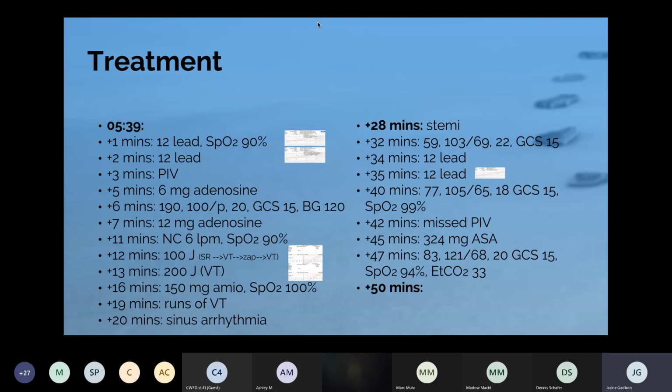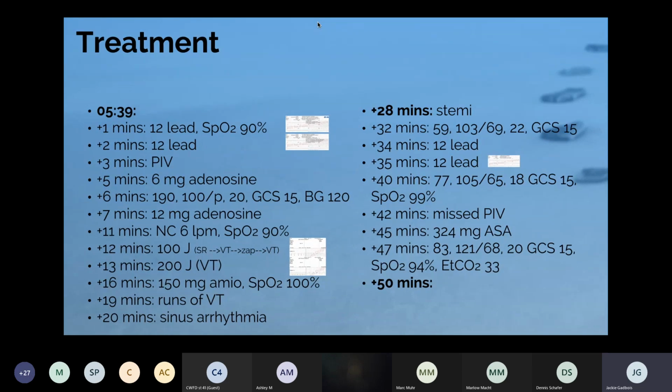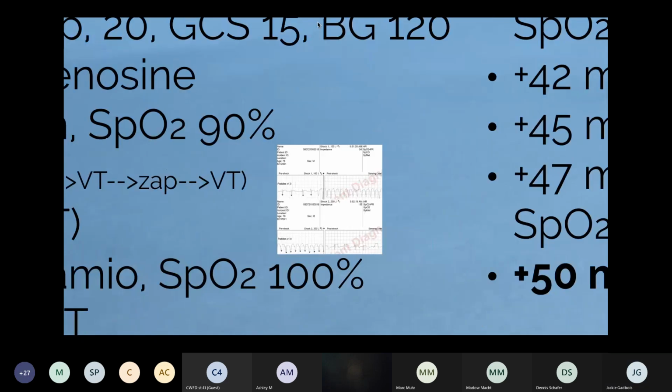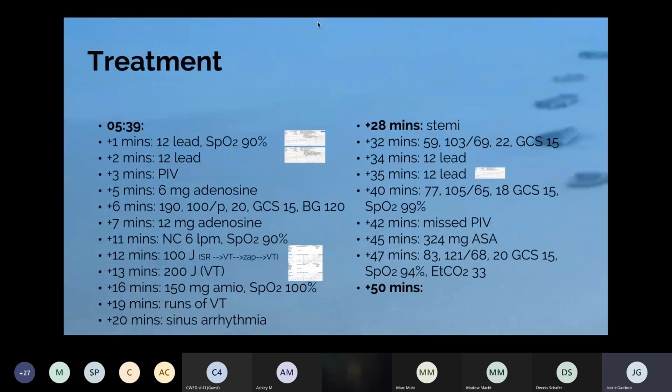It slowed down a little bit with adenosine, and then he had a change in rhythm that looked like VTAC. They shocked him at 100 joules. He stayed in VTAC. They shocked him again at 200 joules, and they interpreted his rhythm as VTAC. I'm going to show these images of the 100 joules and 200 joules. After shocking him, they made the decision to give him 150 milligrams of amiodarone.